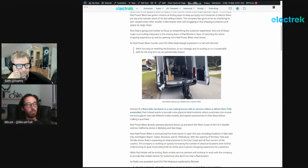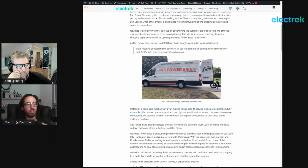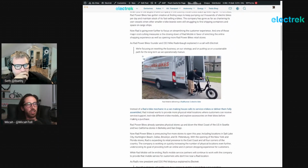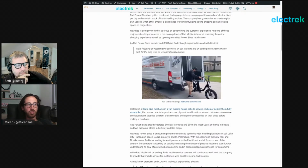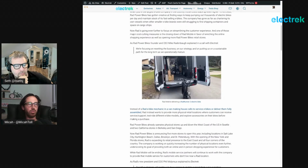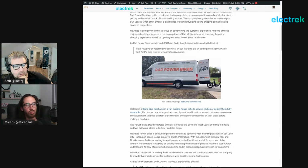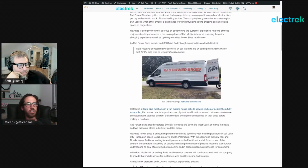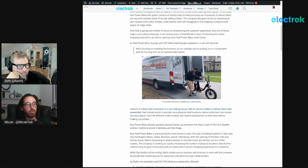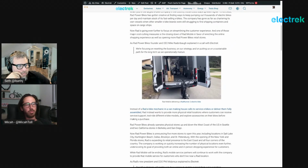They can try and get more people into sort of this surrounding Rad experience. So there they can do service, they can test bikes, etc. And then at the same time, they're still going to work with their partners with VeloFix for mobile service. So if you relied on someone to come by with a van and work on your bike, you can still get that with a third-party company that Rad contracts with.